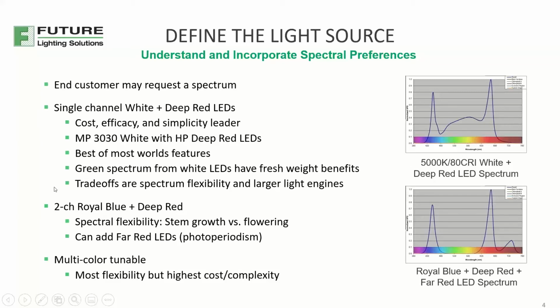But there are still some trade-offs, like the spectrum flexibility. We cannot adjust the spectrum at the site because it is just a single channel. And also we use mid-power LEDs, so the light engine will be bigger in size.